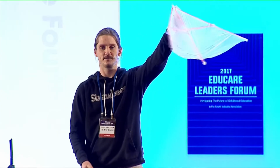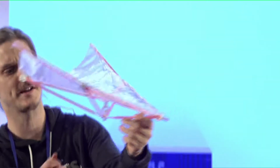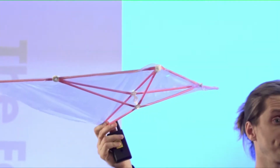This is built of drinking straws and trash bag. And you may recognize the shape. It looks very much like a kite, but it's actually a glider.